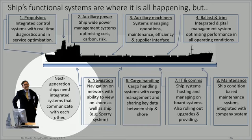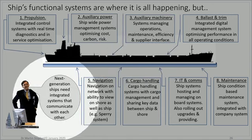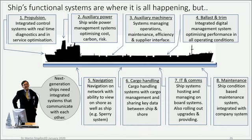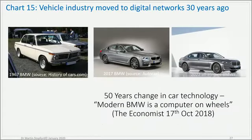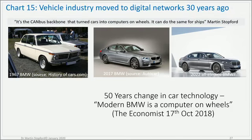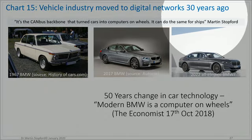But they will need to talk to each other, and the really crucial thing here is the communication between these systems, because if they can't communicate, rolling out upgrades is going to be a nightmare, and maintaining the systems will be absolutely scary, to be quite honest. And to do that, we need to follow the car industry. The vehicle industry moved into digital networks 30 years ago.